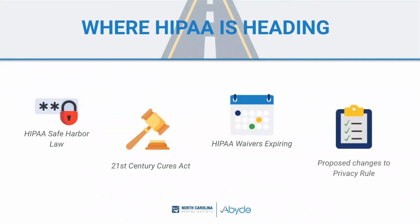And lastly, and certainly not least, just this past December, the OCR proposed some big changes coming to the HIPAA privacy rule to better meet the rapidly evolving needs of patients and providers, and also the introduction of more and more technology into healthcare. Just a few of these proposed changes and modifications include potentially shortening covered entities' required record request response time to no later than 15 calendar days, which is again currently 30 days.